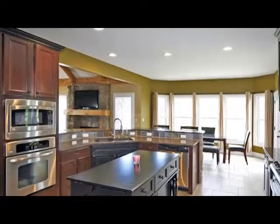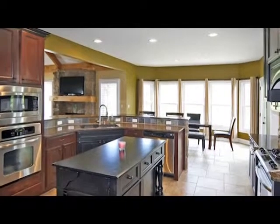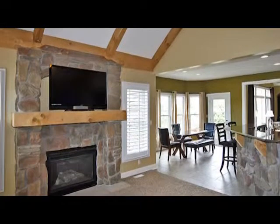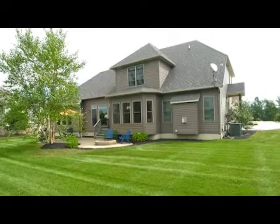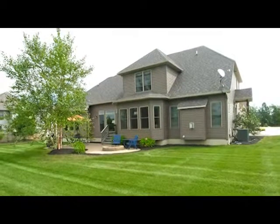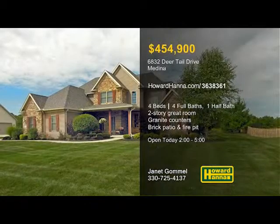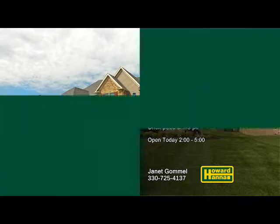The kitchen is truly outstanding with upgraded cabinetry, granite counters, stone accents, and travertine tile flooring. A vaulted beam ceiling stands atop the family room, while a stone fireplace adds warmth and cheer. Don't miss the professionally finished basement or the yard and its brick patio, fire pit, shed, and playset. Meet with Janet Gommel between 2 and 5 this afternoon to examine this home in greater detail.